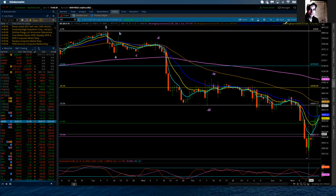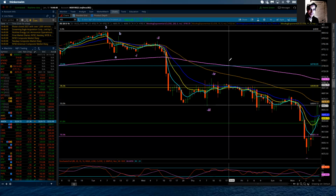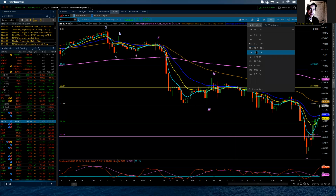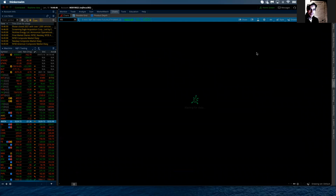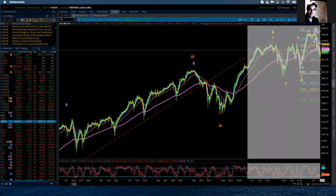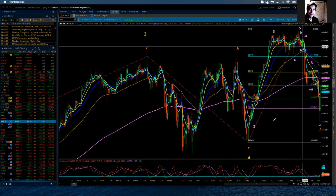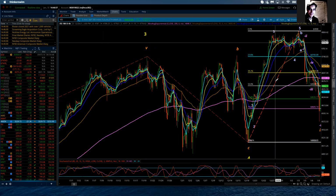Now, to put some additional Fibonacci on this, I'm going to take it back up to the 4-hour chart. And I'm going to run some extensions to get estimates for a third wave. So first, what I'm going to do is take off this.